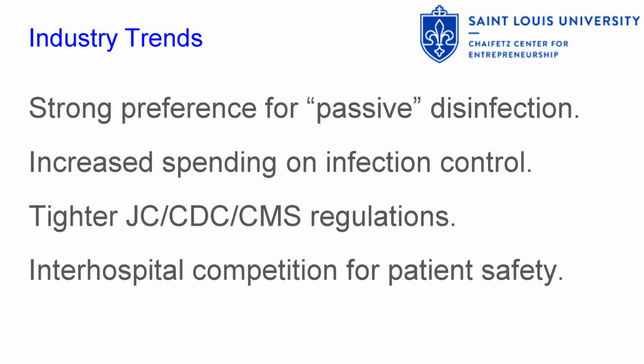Hospitals are also increasing their spending on infection control. Direct costs to hospitals last year for hospital-acquired infections were north of $45 billion. It's an absolutely tremendous spending category. And if we can reduce the level of infection at a long-term care facility by only 2% by implementing this intervention, the hospital will make a 3x ROI on their investment.